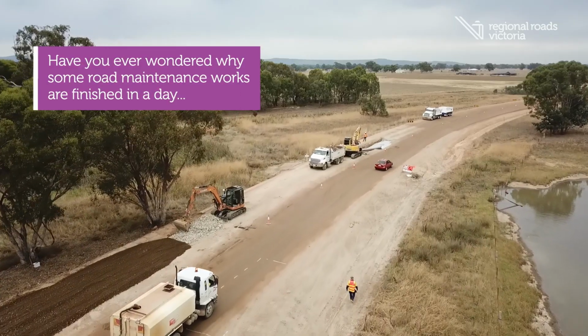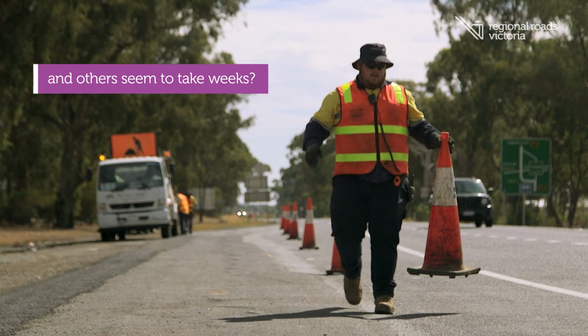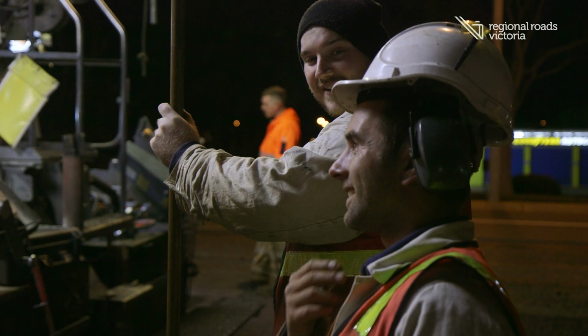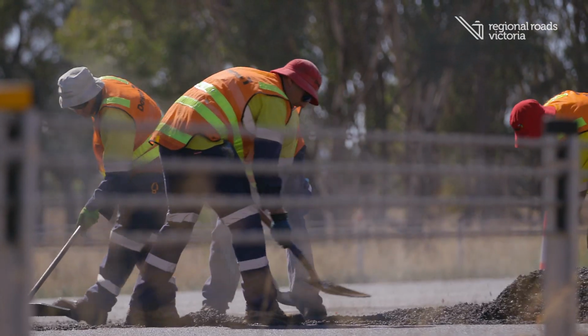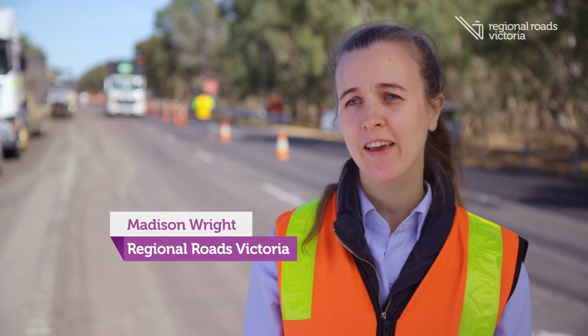Have you ever wondered why some road maintenance works are finished in a day and others seem to take weeks? We conduct many different types of maintenance on our regional roads, but the most significant and extensive maintenance we do is called road rehabilitation. So rehabilitation is required when the underlying layers have been damaged by wear and tear, severe weather events or road incidents.